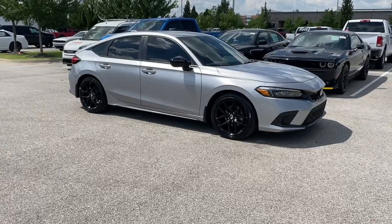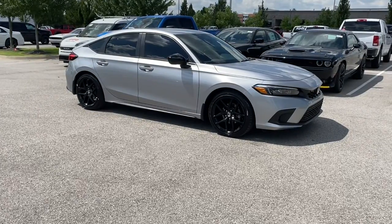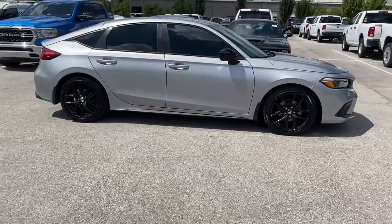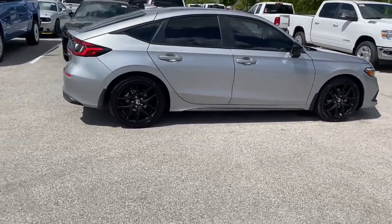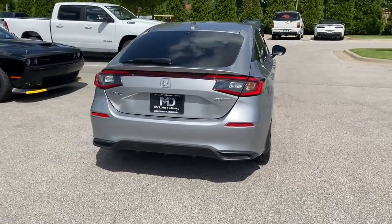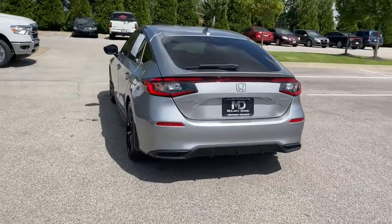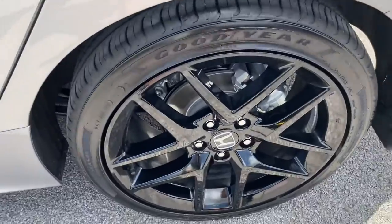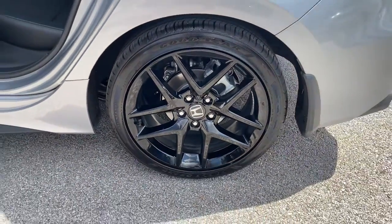Get acquainted with the 2022 Honda Civic. With less than 10,000 miles on the odometer, this vehicle stands out from the rest. You'll look smart and sporty in the Civic sedan. It packs sophisticated style, impressive fuel efficiency, powerful performance, and advanced safety and connectivity technology. Best of all, it's simply a joy to drive.